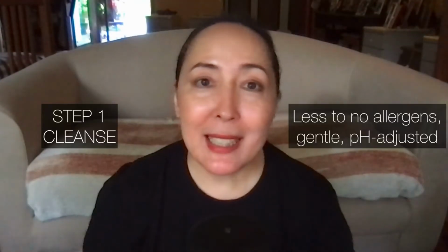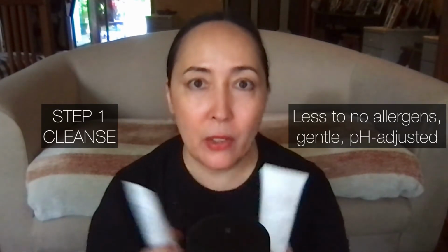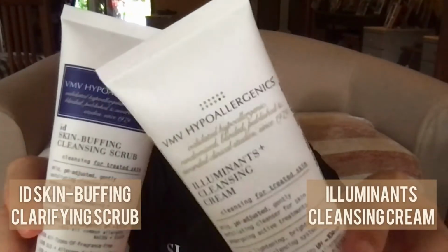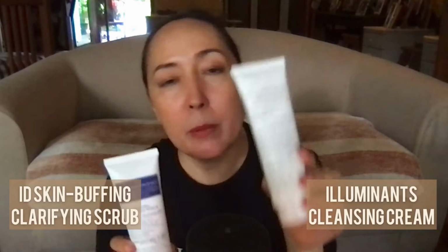On to the regimen itself. It starts with a cleanser. We're going to be combining the Id and Illuminants line. Either cleanser actually works, the Id cleanser or the Illuminants cleanser. This is more a matter of preference. The Id cleanser would be a more thorough scrub. This would be a little more gentle.